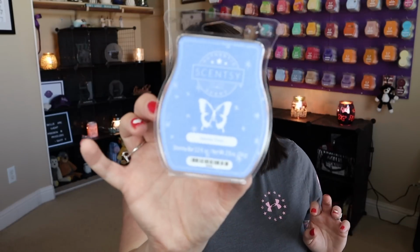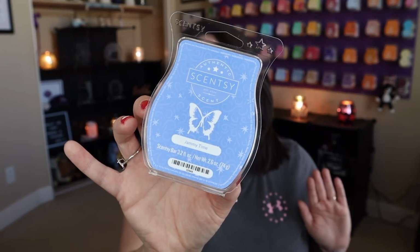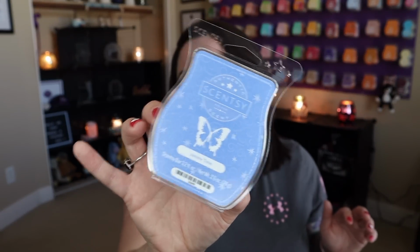So let me tell you what Scentsy says about Jammy Time. Drift into dreamland with baby freesia, lavender, and sweet pea. So there you go. There's no chamomile, but I still smell chamomile. Maybe it's just because it makes me feel comfortable, but I really love this. And if you like sweet pea and lavender and freesia, you will love this too. I don't feel like this is a floral that's too much. This is definitely more of the sweeter floral that I tend to prefer. So Jammy Time, it's a win, but just not for the bedroom. I'm going to move it to a different area.